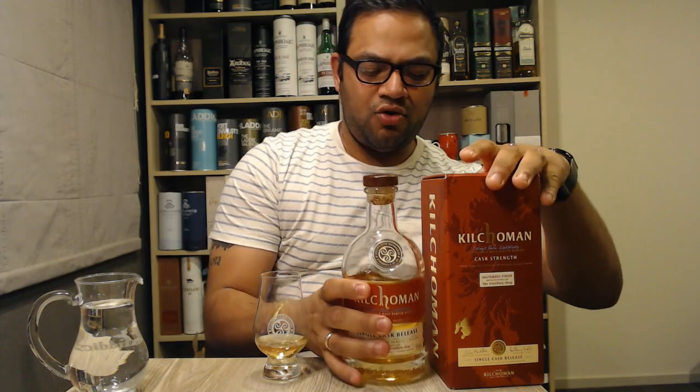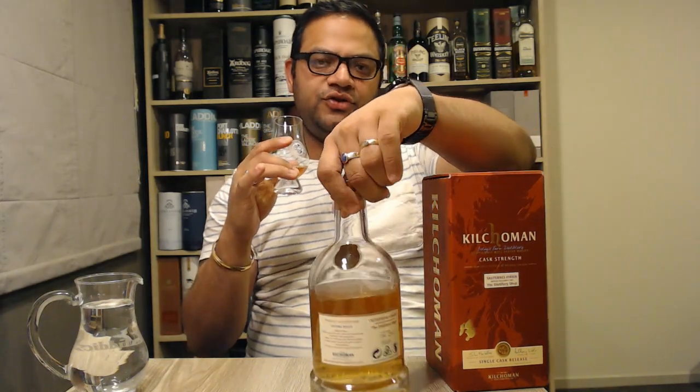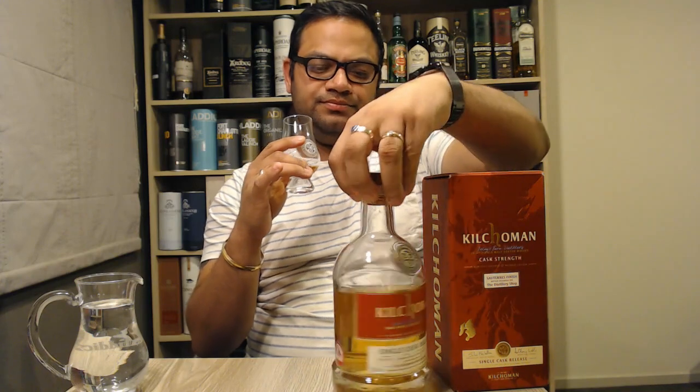Cool. Kilchoman. Give it a go. Wow. So very high in alcohol, and it does bite the nose a little. Does hit the nose really, really quickly. It's got all these notes in the back here as well, off the bottle. Wow. The smoke hits you straight away. Not in an intense way.